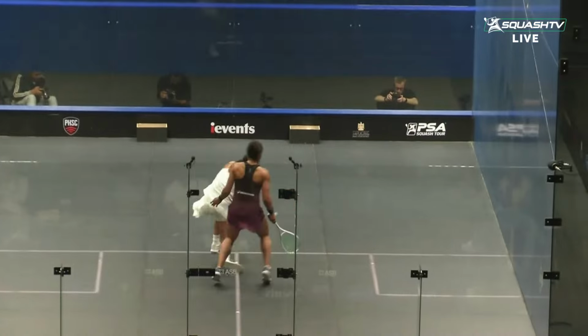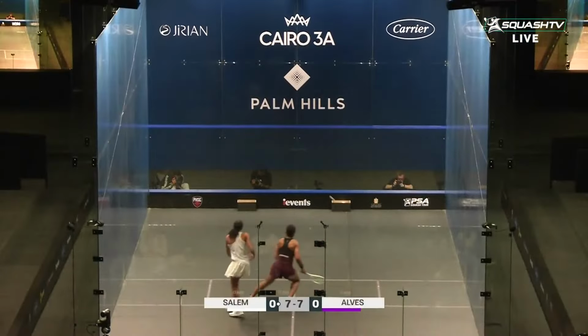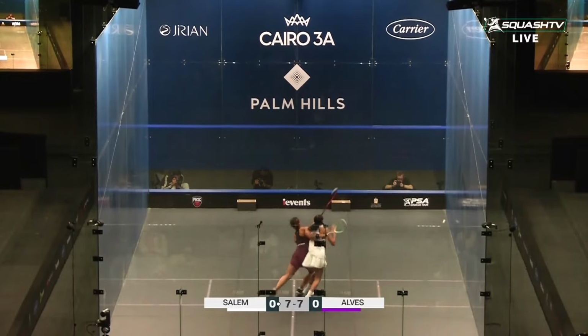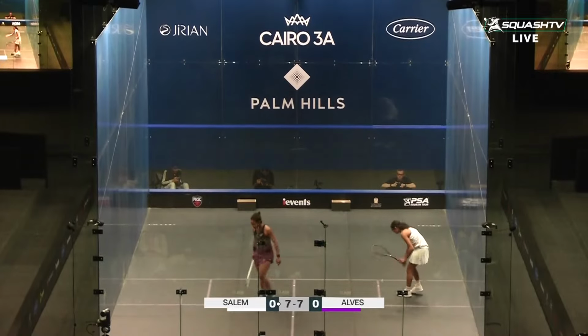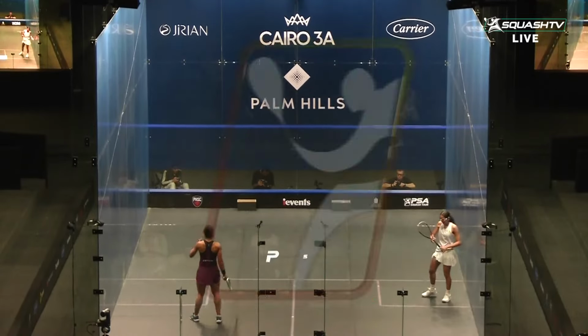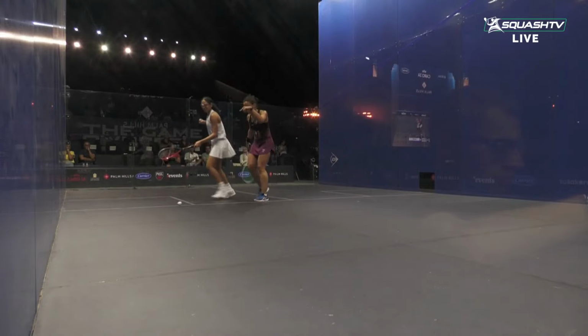Yeah, that return to serve was another shocker, really. At least it went above the 10, but it was a massive setup for the Egyptian. Oh, she's framed it. It was good. Alves thinking it had gone down, but it was definitely good. Not sure that she was thinking that it had gone down. I think she was hoping. She paid for the whole racket, so.